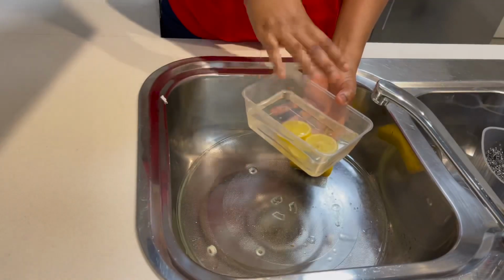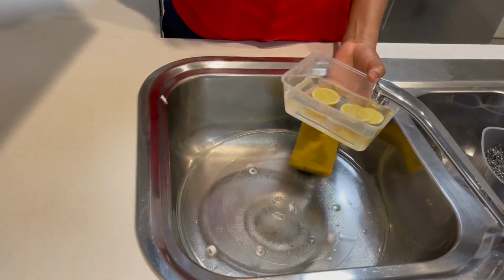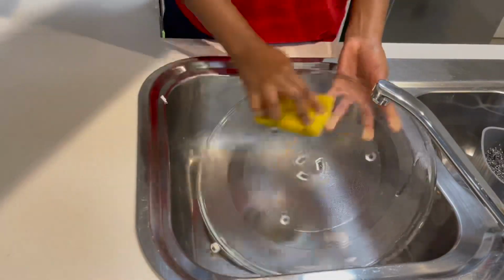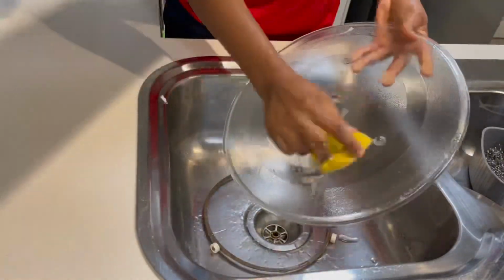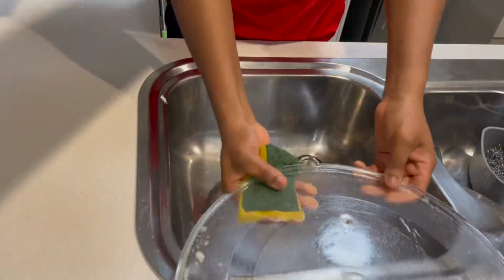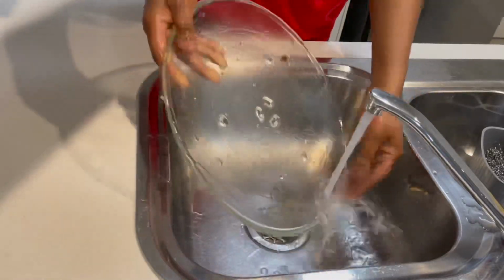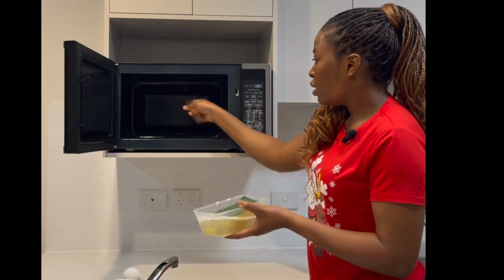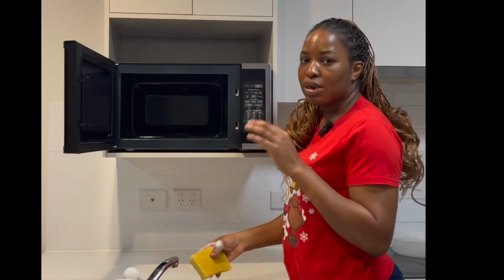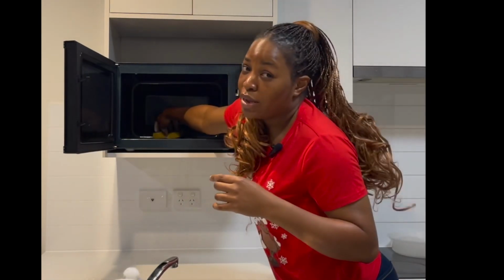So now that this thing has cooled down, I'm going to use it to wash the microwave plate, and I'm also going to use it to clean the inside of the microwave. Remember, I haven't cleaned the inside yet. I only cleaned the door. So I'm just going to use the same liquid to clean the inside of the microwave. This helps to freshen the microwave and it eliminates all that bad odor that tends to come out from your microwave. Remember to turn off your microwave because you don't want to do this while the microwave is on. Otherwise, it's gonna shock you.